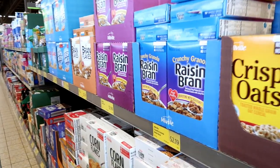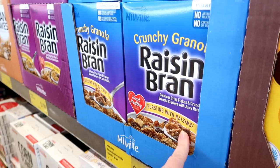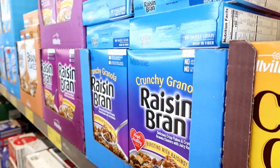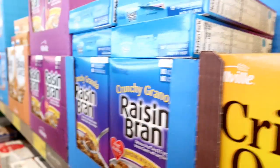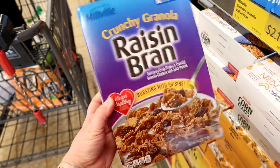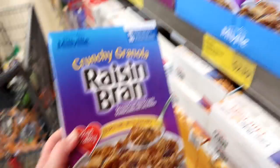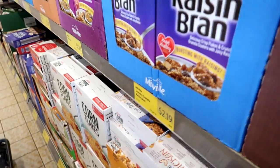I've heard from many people that the Crunchy Raisin brand Aldi cereal is really good here. We don't buy a lot of cereal. The kids get it once in a while, but Adam and I don't really eat it. If you like Raisin Bran though, I think this is probably a really good substitute, and I would be interested to see if you've tried it. It's only $2.19 a box.